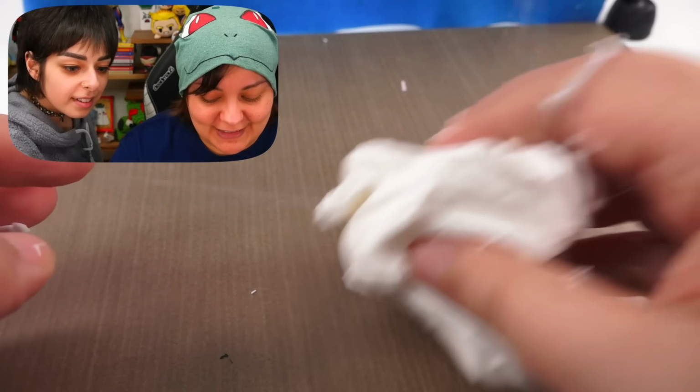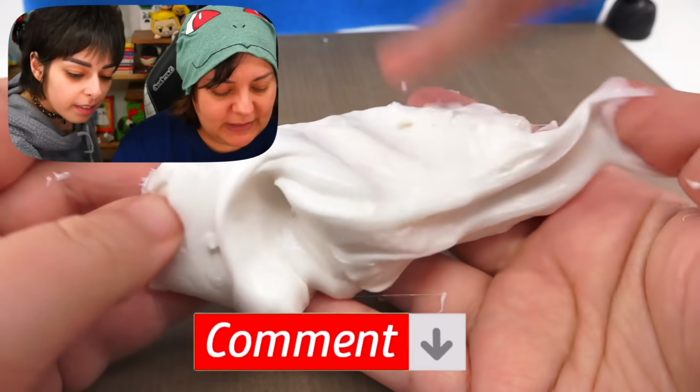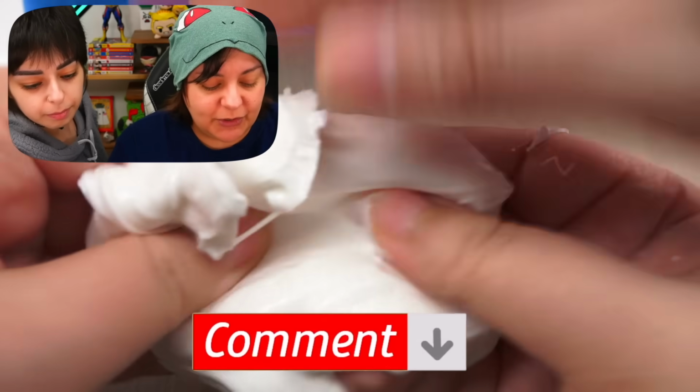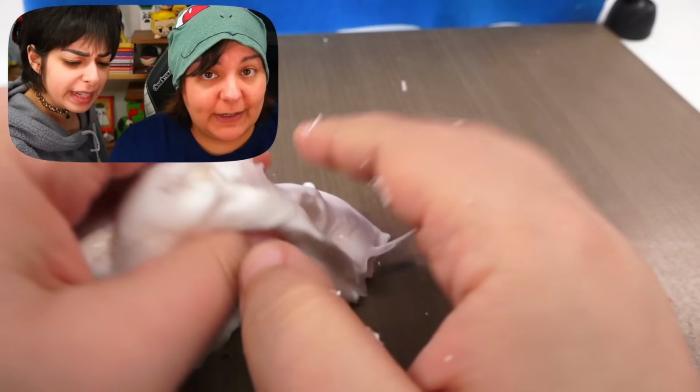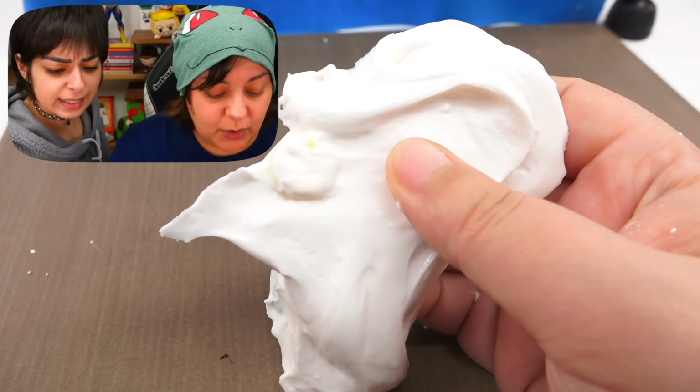For those of you who are into slime, let us know, is this something typical that slime stores do, which is underactivate so that you can make your own preference, or is this just really very underactivated? I don't know about you, Grains, but this is a little too much. So in my opinion, it smells very good, but the slime is no.